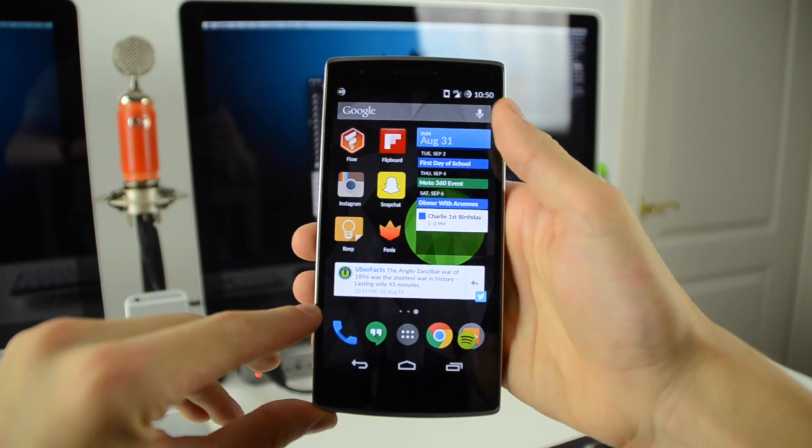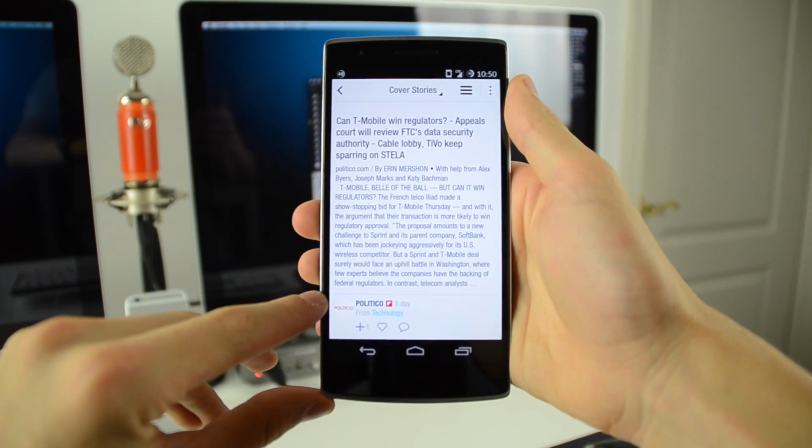Pulling back out to my home screen, you'll see Flipboard, which is another pretty good way to kill time on your phone.